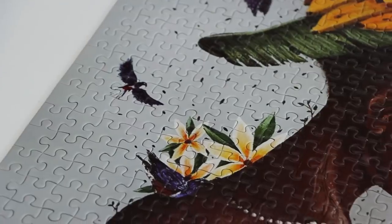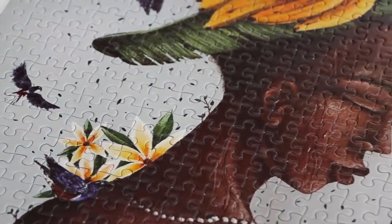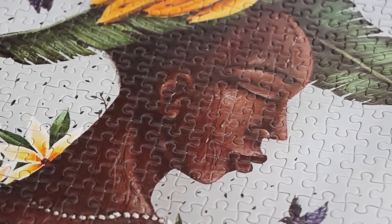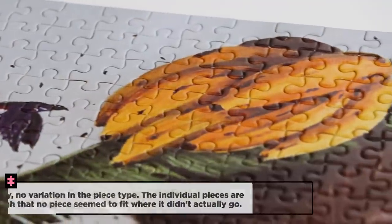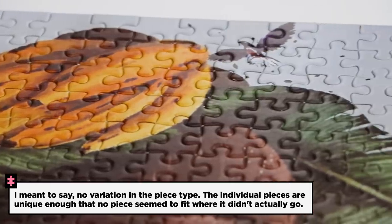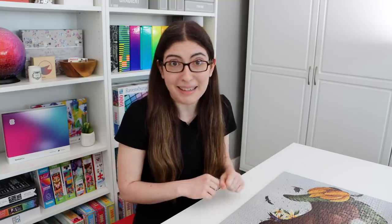All right, so that took me almost exactly 2 hours, and I literally got halfway through before I realized that all of the pieces are the standard puzzle piece shape. There is no variation. You can tell whether a piece is horizontal or vertical because they're enough of a rectangle, but I just thought that was interesting. It's a little unusual to only have one puzzle piece shape.